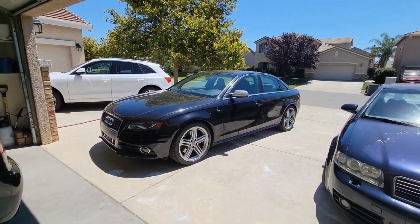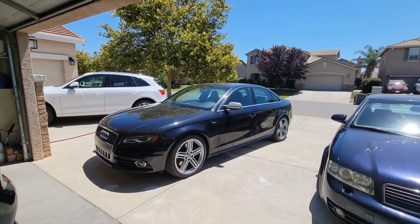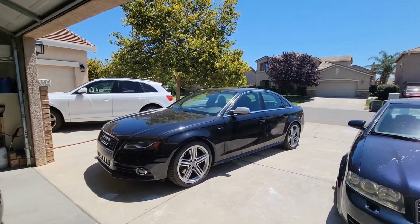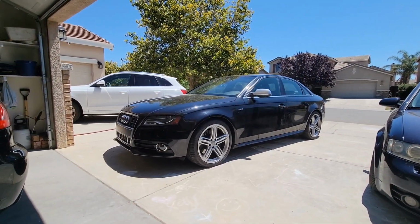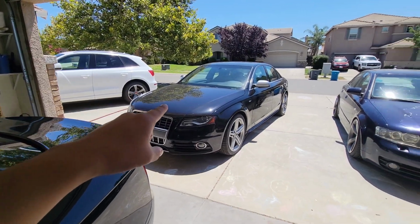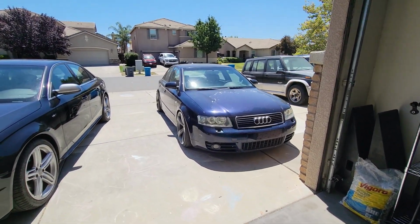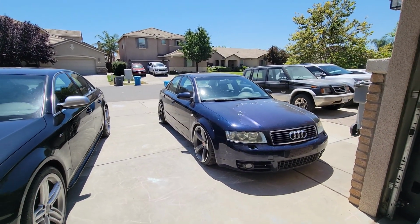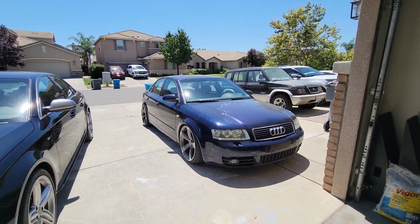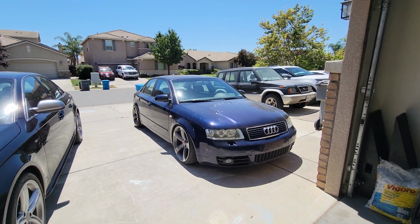The driving experience, just not the color, and I do miss the way that I modded my old one too, so I'm going to do a similar build, but just with a little bit different taste. So now that I have this on hand as a daily driver, the B6 is going to go under the knife, and it's going to get most of its parts removed and replaced with the stock parts, and it's going to be put up for sale.